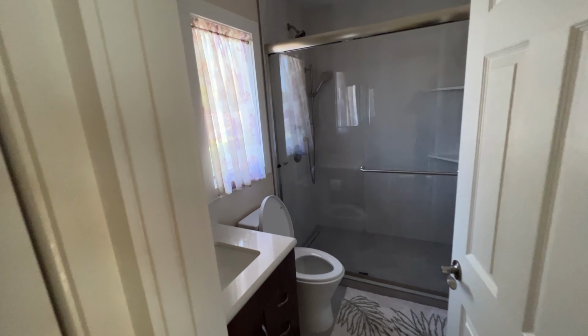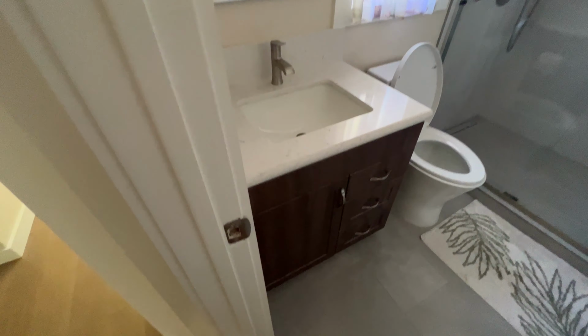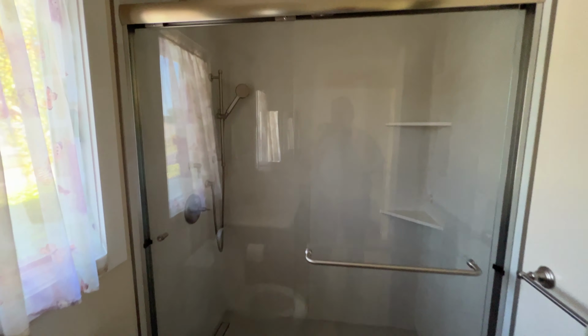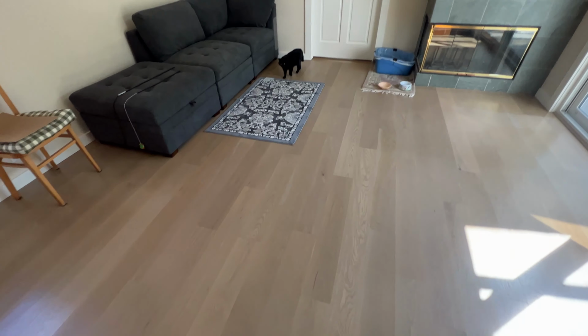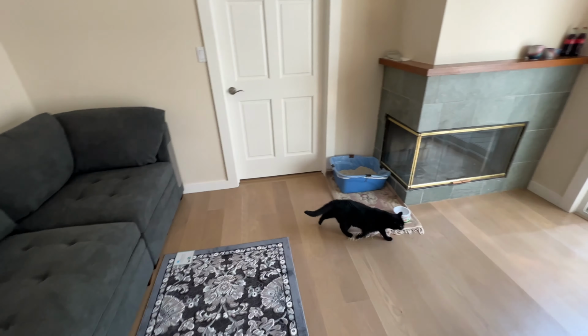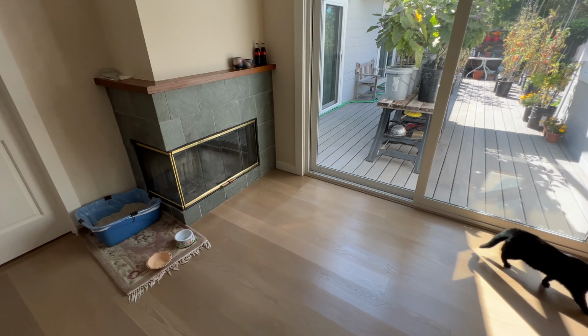Included remodeling this bathroom, which is just your typical bathroom. It's an EGL vanity. Nice simple tile job, nice simple bathroom. And then we put in the floors. The floors were the last thing to go in, as you can see throughout. I love these floors. They are just beautiful. Wide plank, long plank. Here's our lovely cat that we've been fighting around for the last year plus.